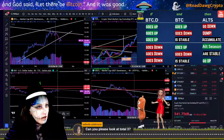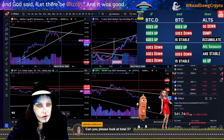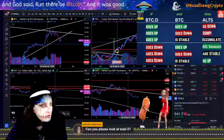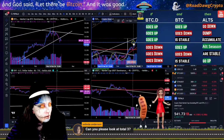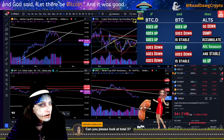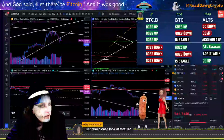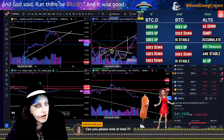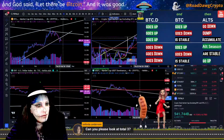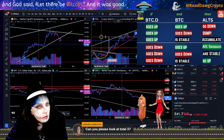Looks like we've got 2 rejections right there, but higher highs. We're still making higher highs and higher lows, so we're not done for yet. Not yet. Although, whatever, I've got that trend line nailed on whatever it is here on this time frame. But I just don't think we're out of the woods with altcoins, though.